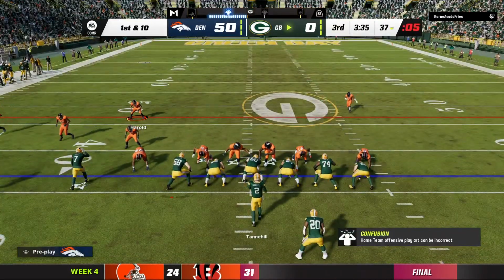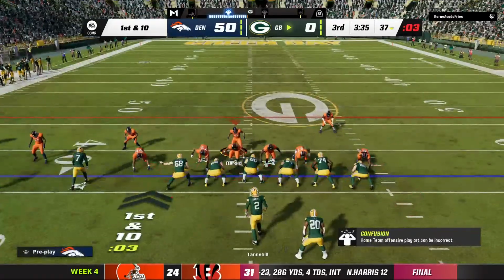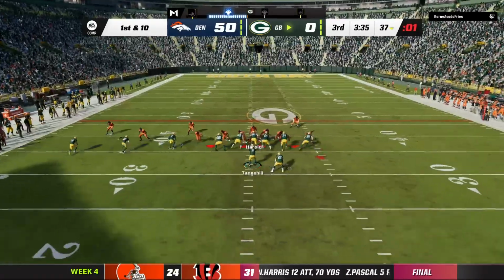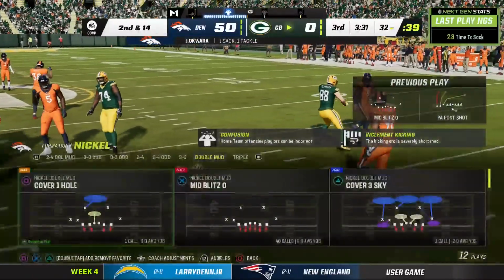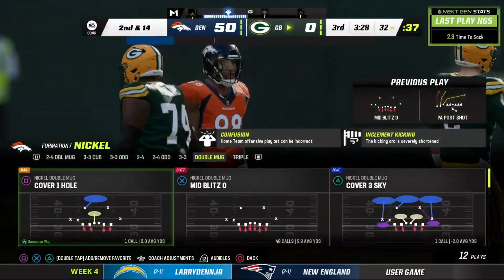About set to get this drive started. The Green Bay offense at the line, as this offense takes the field against the Denver defense. Remember last drive they were moving the football, but then they threw that costly interception. So we'll see if they can right the ship here on this drive.